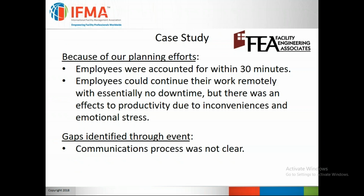But some of the things that we learned, having done thorough planning before the incident: we were able to account for our employees within 30 minutes, which, for a smaller office and smaller operations, is really impressive. We were still able to work, even though it was remotely, and there was some downtime with productivity because of inconvenience and, of course, the emotional stress. But ultimately, our business was fine.